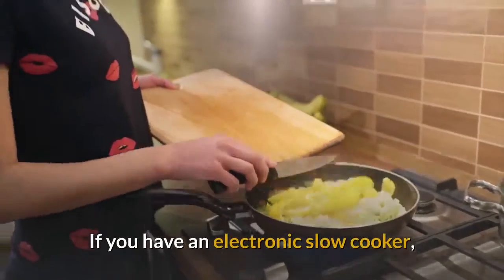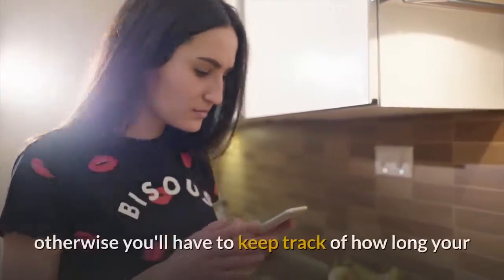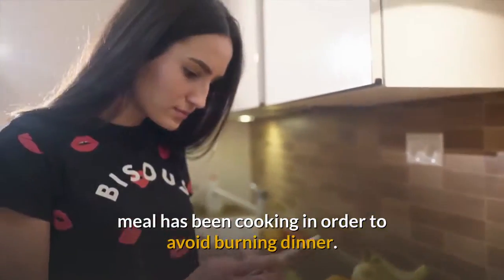If you have an electronic slow cooker, it will automatically step the temperature down to warm for you, otherwise you'll have to keep track of how long your meal has been cooking in order to avoid burning dinner.